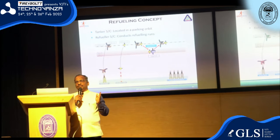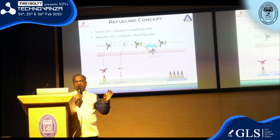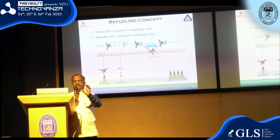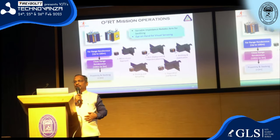So here the concept is a tanker spacecraft will go with the propellant and refuel a micro chaser, which chases, docks, fuels it, and comes back. So it is like on demand, the fuel is being transported. So these are all said very easily. The challenges only we will see here.